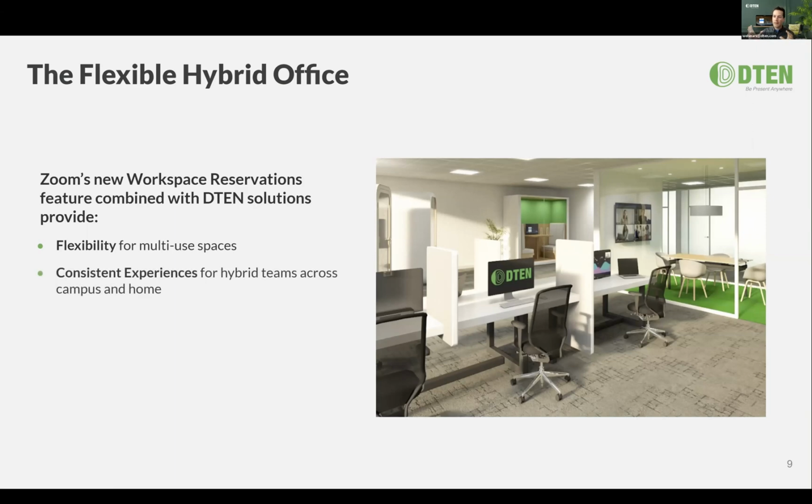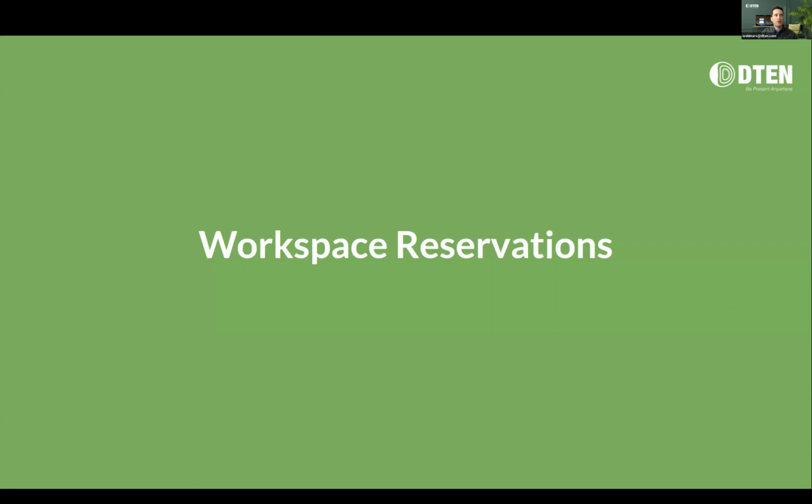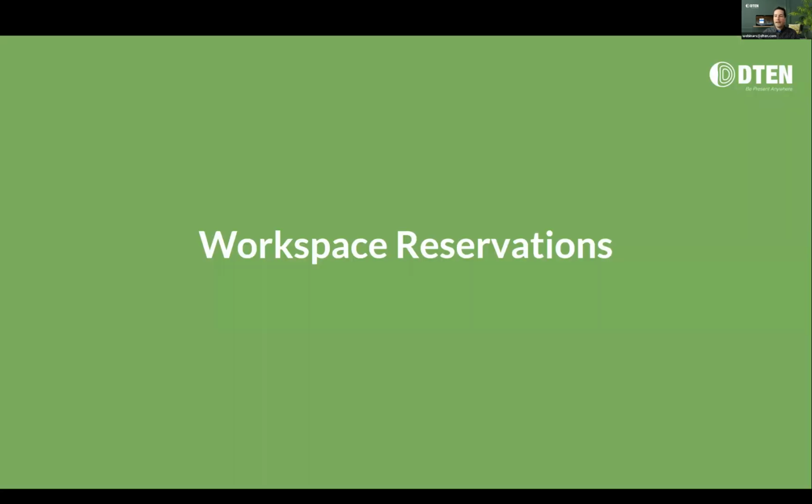So when you combine this new workspace feature, which we're going to go through in a minute, with DTEN devices, you're opening your workspace for more flexibility, more consistent experiences across all these touch points, more enhanced productivity for your teams, better inclusion, and of course, better safety for everybody involved. So ultimately, you're building a better workspace for all of your hybrid teams and just a better place to work overall. So with that, I'm going to hand it off to Carly now, and she's going to walk us through some of the new things that are happening over at Zoom for Workspace Reservations.